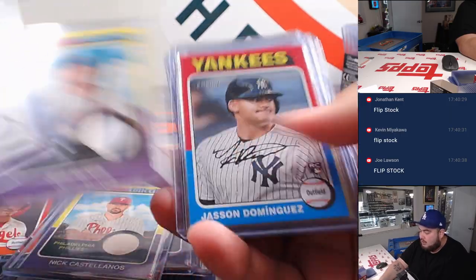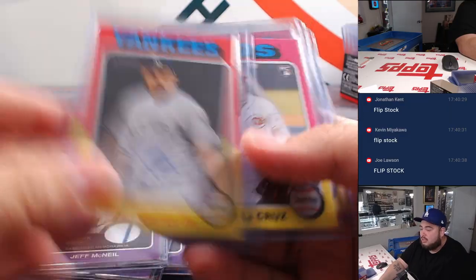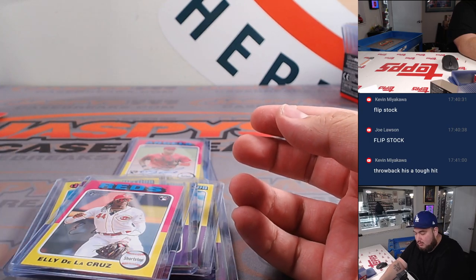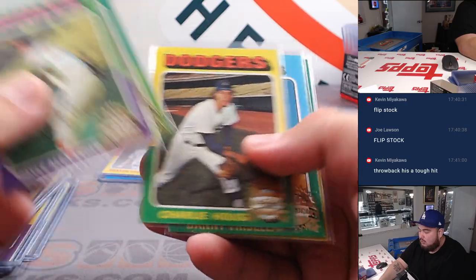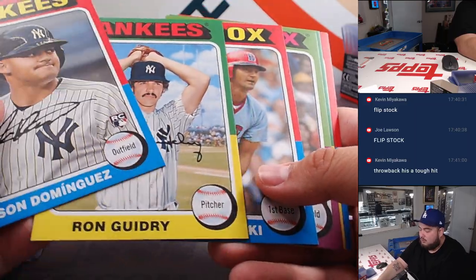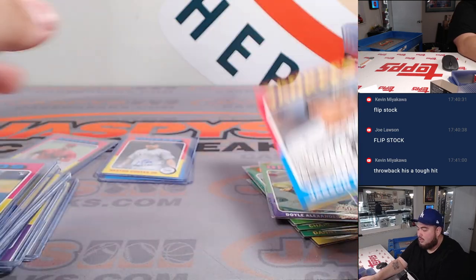Castellanos. McNeil. This is just the normal Jason Dominguez. I just top loaded it. Nestor autograph, another Ellie variation there. And then Jordan Adams. And then these were all like the box toppers. We'll also top load these ones too. So you got 1, 2, 3, 4, 5, 6 here. And then I think all of these here too. A couple Dominguez and a couple Ron Guidrys as well.